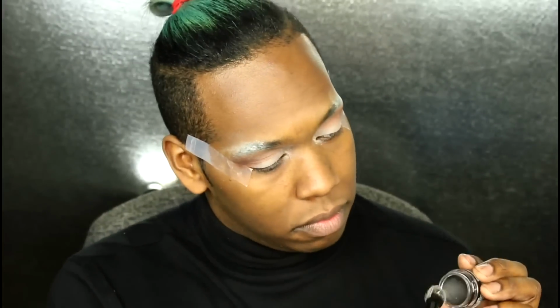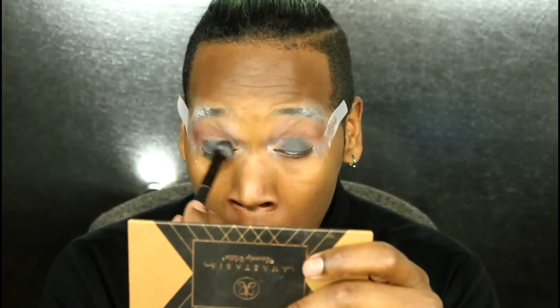Then we're going to go into NYX Cosmetics Black Eyeshadow Base, and we're going to apply that all over our lid because we're going to go in with MAC Cosmetics pigment that I got last year for Christmas in the color Black Noir, and we're going to use that to cover our entire eyelid.